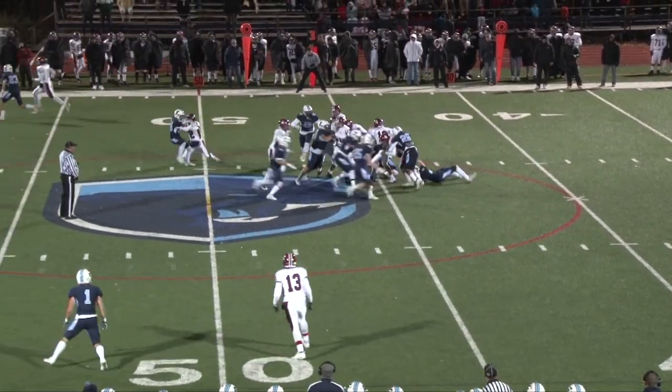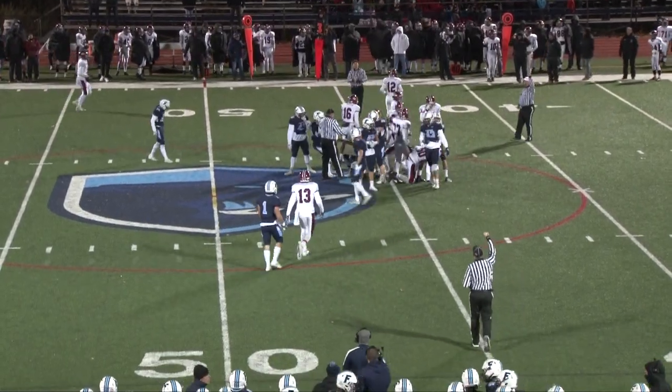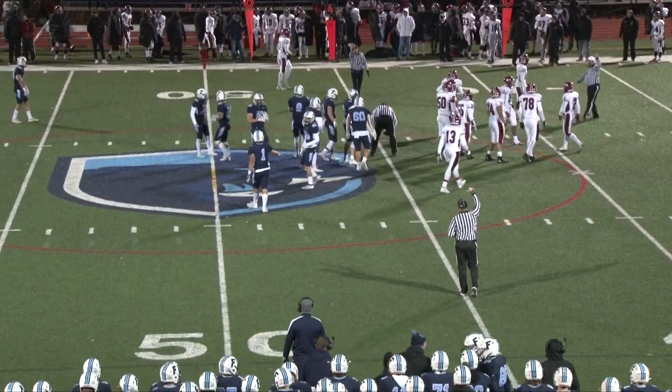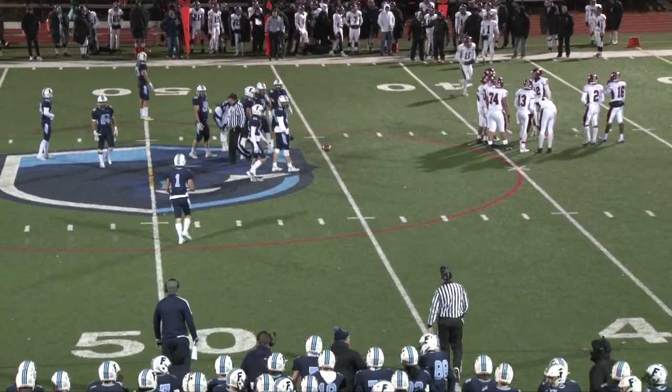Medley is going to keep it. He's met at the line of scrimmage. He's going to go down for no gain. A quarterback keeper by Medley. And it's 4th and 3. We'll see what Coach Peter Colombo chooses to do with the Brockton High Boxers.